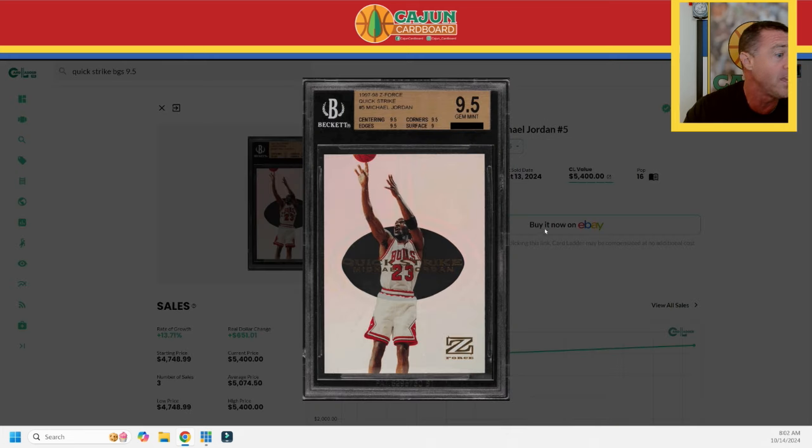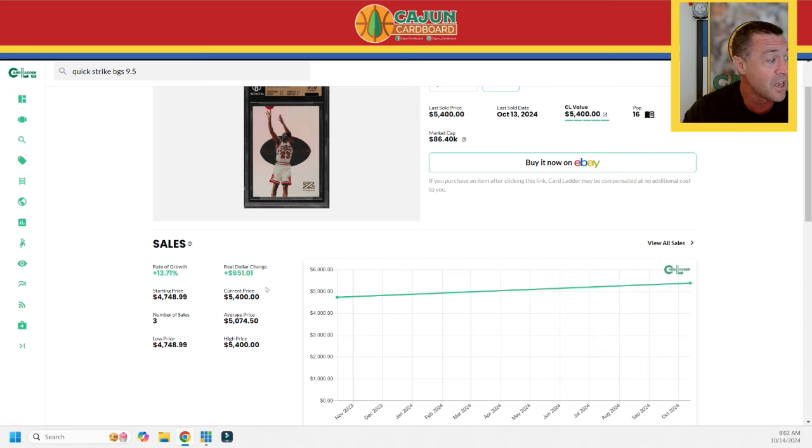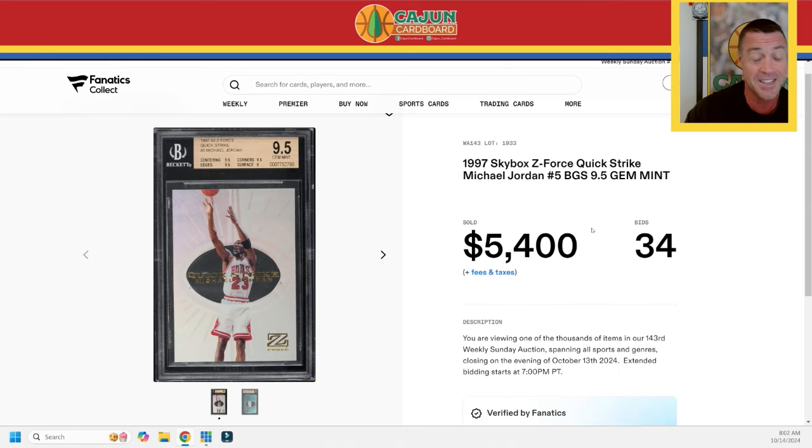I've got it pulled up right here. Same exercise. There's only 16 9.5s out there. The last two sales, here you go. In the last year, it sold twice, 47.48, 5,400. So that's a 13% jump. If we want to look at that premium between a PSA, well, I'm not going to give it away because a PSA 10 sold in this auction. So you can watch till the end and we'll see what the PSA 10 sold for.